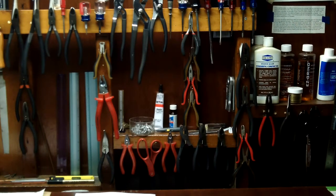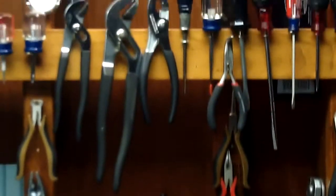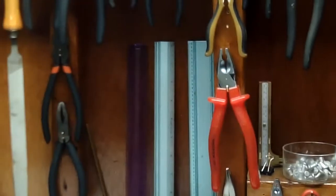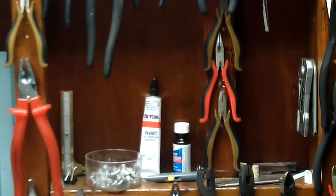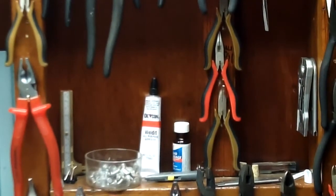I've got a small workbench I can work on, and I've got some hand tools mounted. I'll show you a closer view of them. It's just things like pliers and screwdrivers and smaller pliers, just an assortment of stuff. I think there's some wrenches over there, some more pliers. So that's just handy to have if you're working on your workbench. You can just reach up and grab a tool. And I'm going to move the camera a little bit.